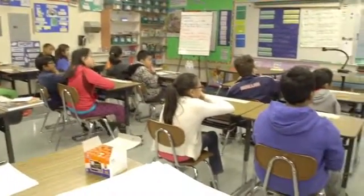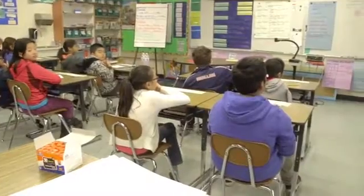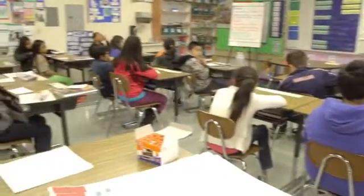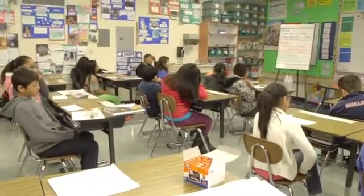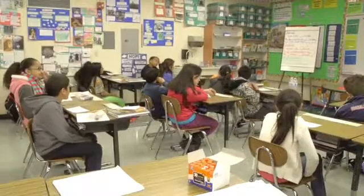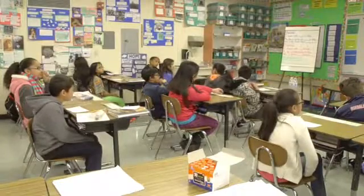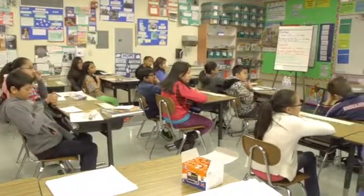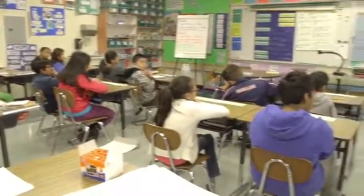Okay. Cornelius, can you explain the 1/3? What does that mean? The 1/3 means that only one out of 3 pieces are shaded in. Thumbs up if you see that 1 out of 3 shaded in near your body. Okay, thank you.